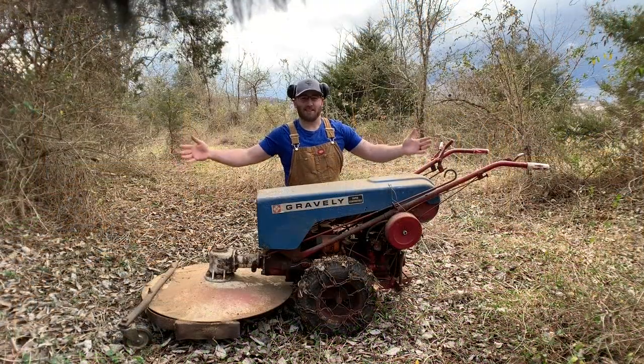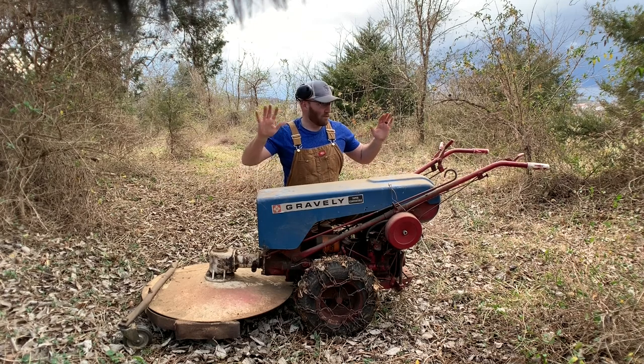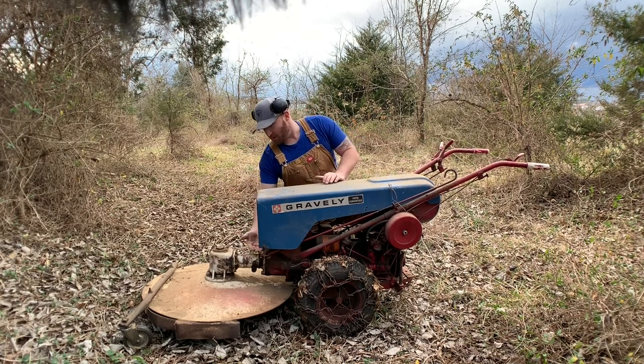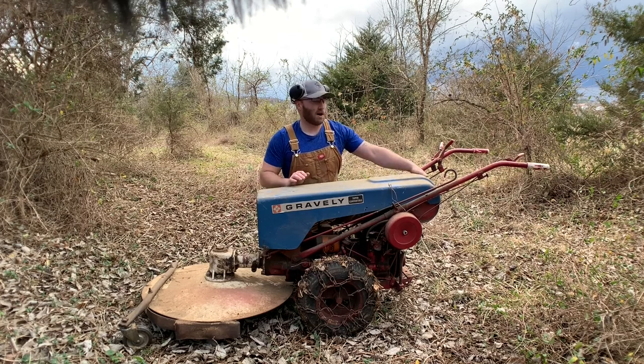This, my friends, is the Gravely Super Convertible. This one was made in the 1970s, I believe. If I've done my research right, this one came in about the 1970s. So basically what it is, it's a walk-behind tractor. It has a front PTO, and I have a couple different attachments that actually go on this. This is the brush hog blade. This is a 30-inch cut brush hog blade, but it's direct drive.